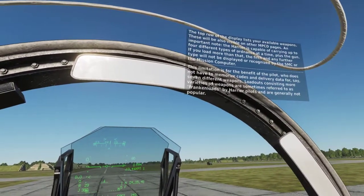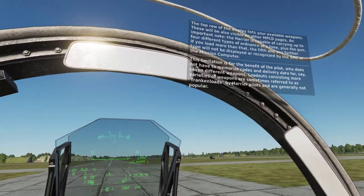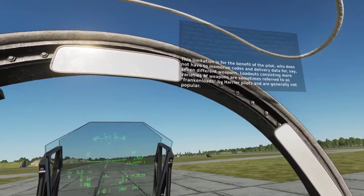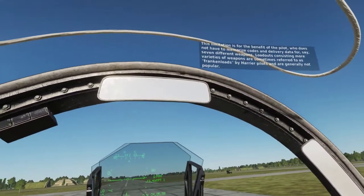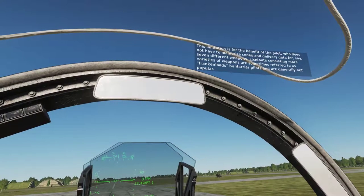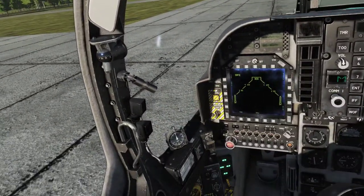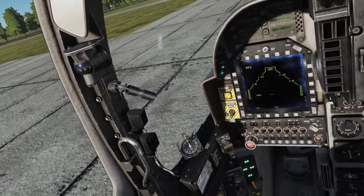This limitation is for the benefit of the pilot, who does not have to memorize codes and delivery data for, say, 7 different weapons. Loadouts consisting of more varieties of weapons are sometimes referred to as Frankenloads by Harrier pilots and are generally not popular. In the top left corner, you will see Safe or Arm Legend, which depends on the position of the master arm switch.